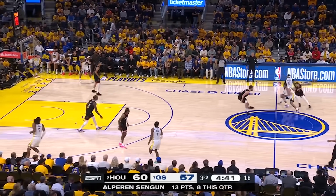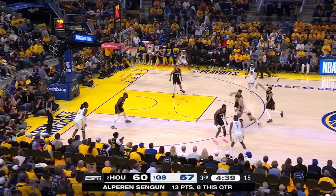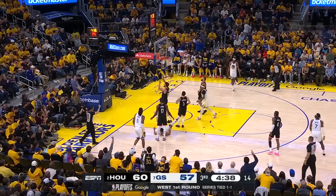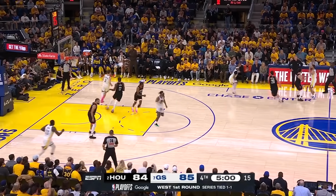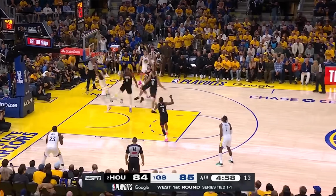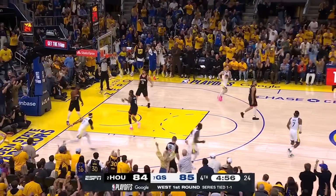Without Jimmy Butler, Steph still dropped 36 points as the Rockets tried hounding him all night. The Warriors responded by bringing the pick and roll all the way to half court, which gave Steph more space to work with. They specifically attacked the slow-footed Alperen Sengun, and Gary Payton made plays in the short roll to give the Warriors a 2-1 series lead.